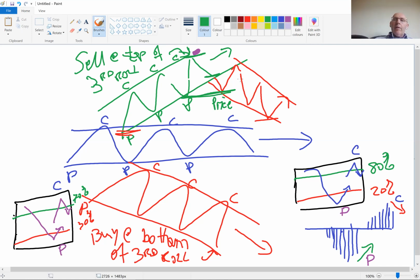Same with a sideways trend. If you anticipate it's doing a sideways trend and you're up here at the top, and you anticipate it's going to drop down to whatever that strike price here is, that's the best one to sell. And exactly the same when share prices are dropping: you identify the next lowest price, and that's the strike price you sell.